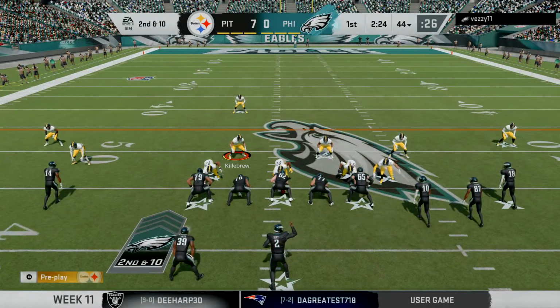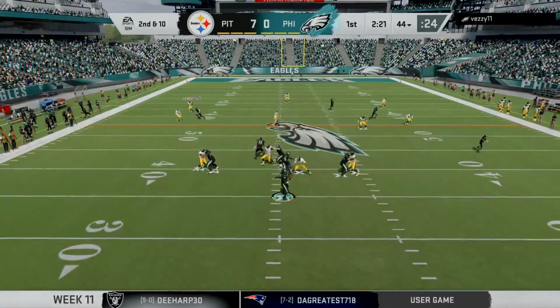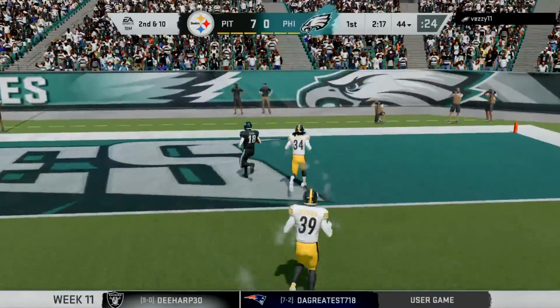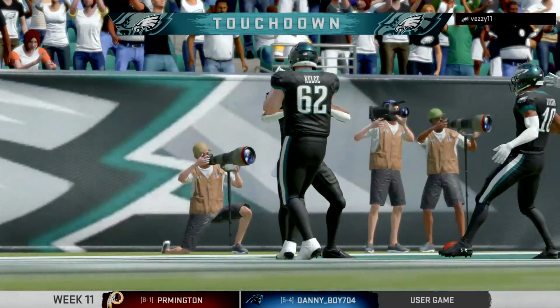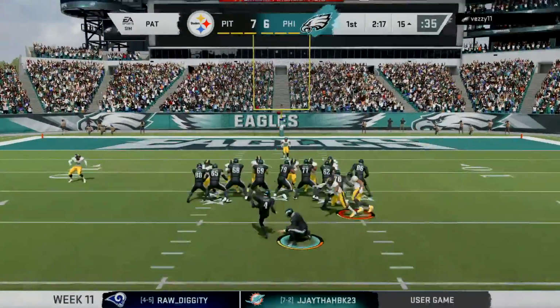I'm here all day. 47's the mic. 47. They're going to look to throw. He sets to fire deep. And at the 7-yard line, the catch is made. And he is into the end zone. Touchdown, Philadelphia. A big play there.